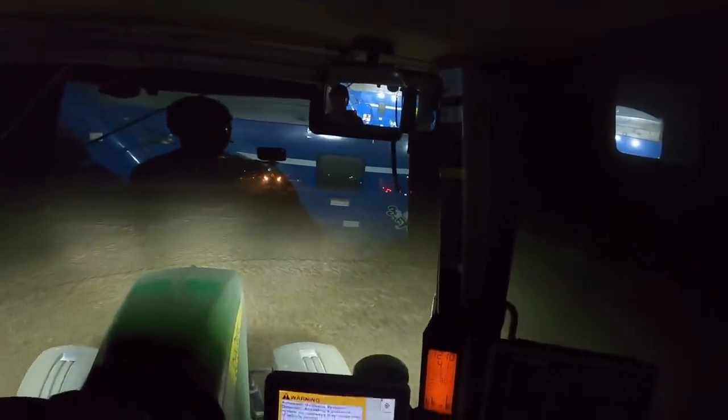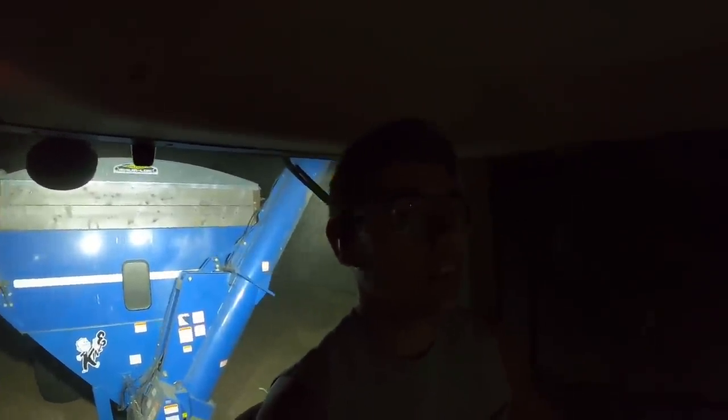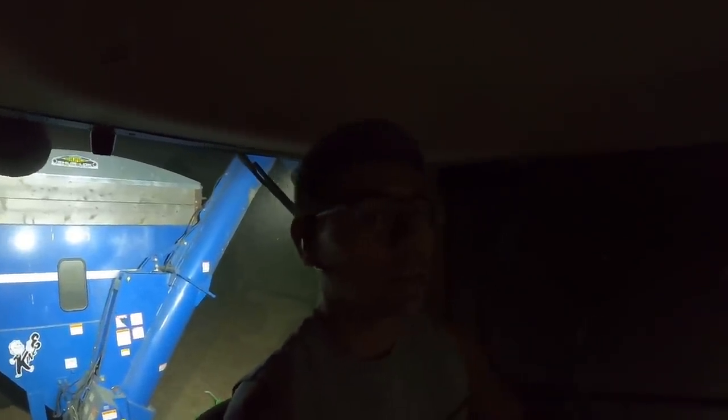And that is a wrap on this field. First custom harvest field is done. We got to do a little bit of equipment shuffling tonight over here in Wanatah, and we got to go pick up the black semi and bring that back to the farm. We got two loads to take up to the port first thing in the morning, and we will be back over here hammering down on some beans again.